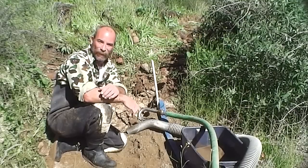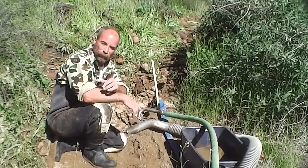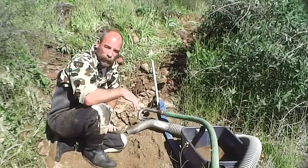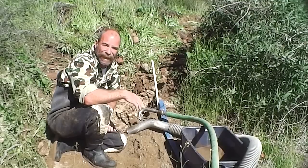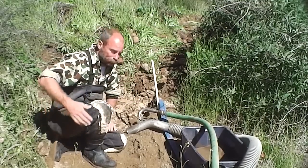Me and Ben have been down here. He's been working one hole pretty good. We've moved from our last video. Ben went to where he wanted to go back to because there's some good gold there, and he's after the gold because he does his pay dirt bags. And me, I've been kind of jumping place to place, giving about a day and a half of doing test holes here and there along this claim.